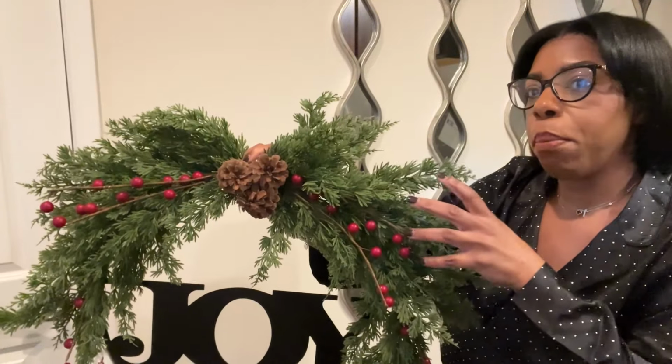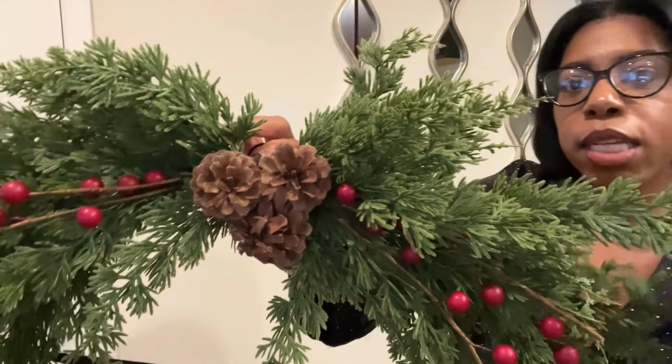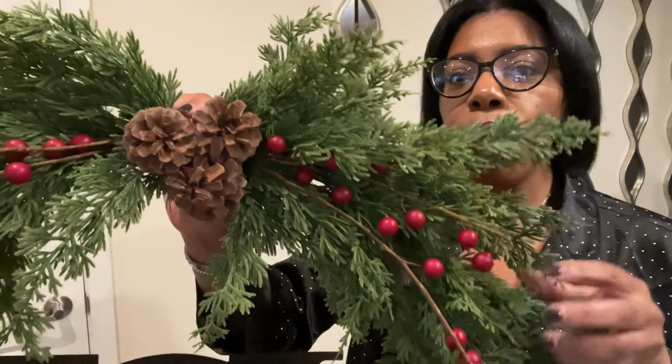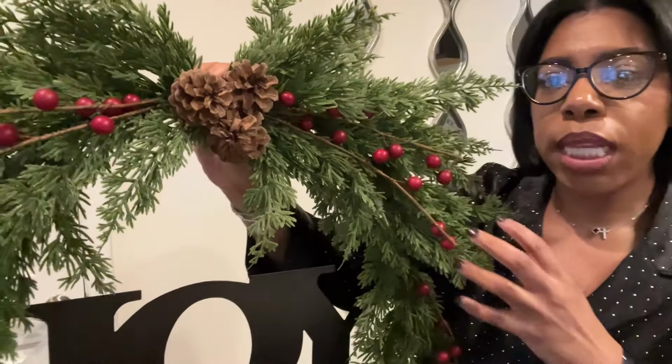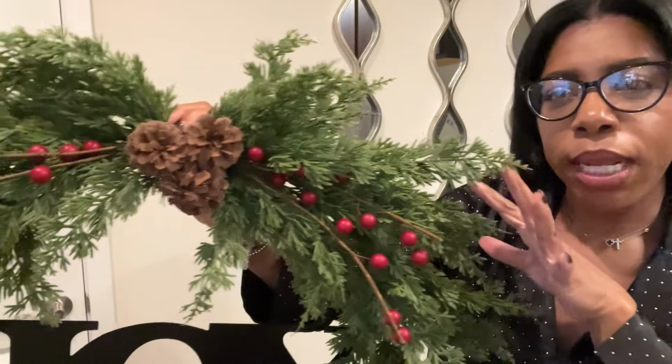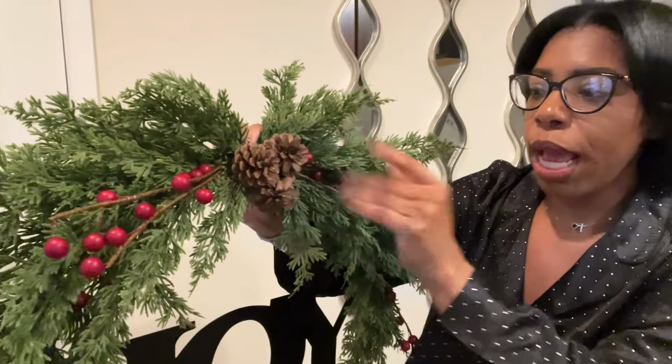And then this balsam fir is so nice and it feels really nice too. It gives a very realistic feel and I like this type of greenery. This is my thing. And then you have your cute little acorns.